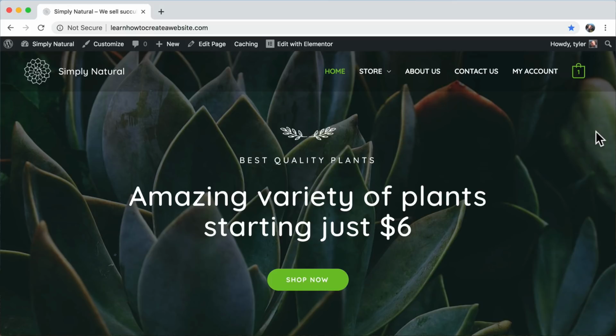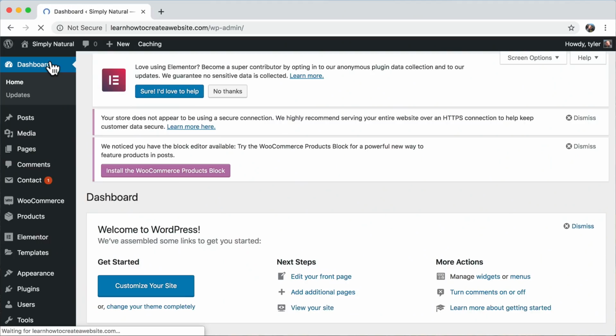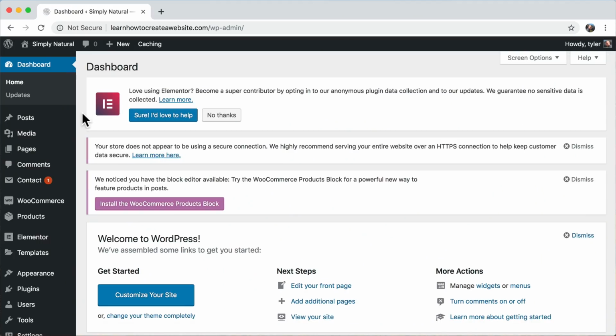Okay, so we're going to go back to the dashboard and we're going to be using a plugin because, like we said, HostGator already gave us an SSL. It just didn't activate automatically. So we're going to go to our plugins.